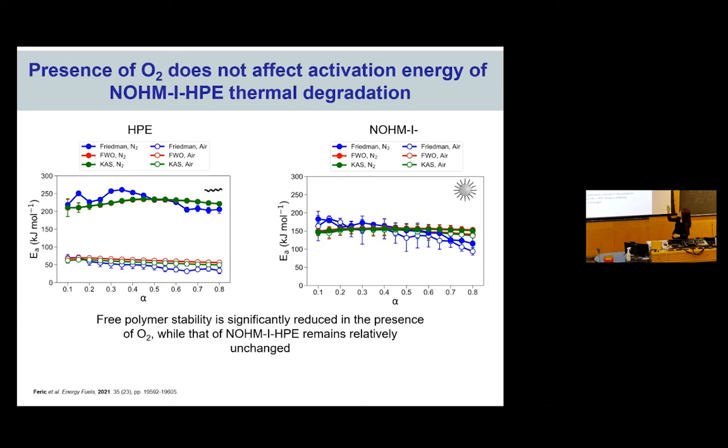So on the left-hand side is untethered polymer. There's a big difference between activation energy under nitrogen condition versus air condition. It takes so little energy to degrade polymer under oxygen condition. At the same time, if you tether them onto nanoparticle, it maintains.